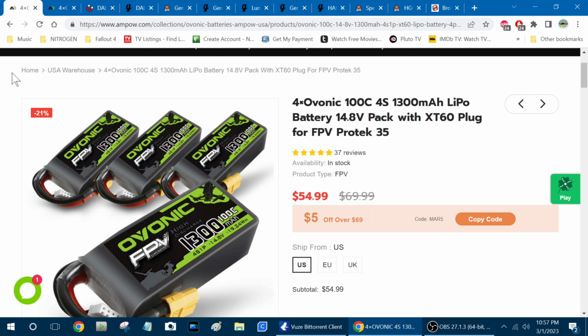First off is an Ovonic 100C 4S 1300 milliamp hour LiPo, and if you use that code you get $5 off, but to use that code you got to buy one more battery. You got to buy a single battery. That's the trick to getting these batteries from Ovonic. But I've bought them from this place before. It takes about a week to get them in, and I only run Ovonics. That's how good they are.